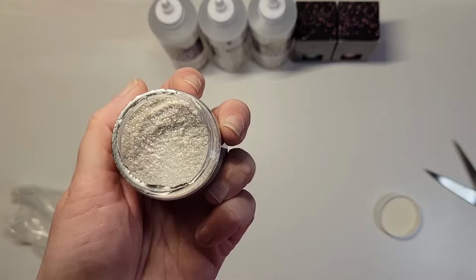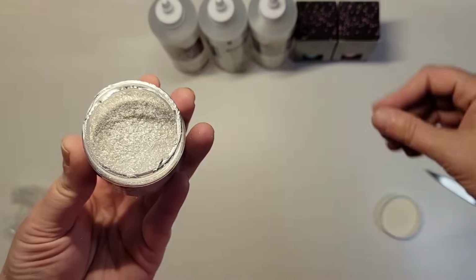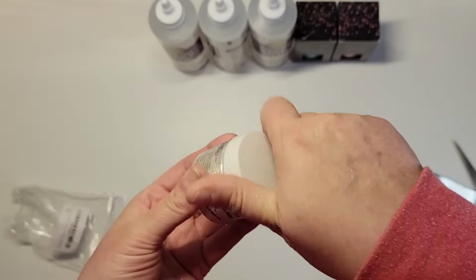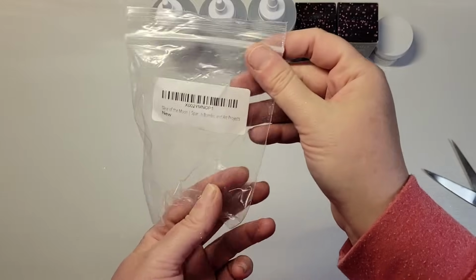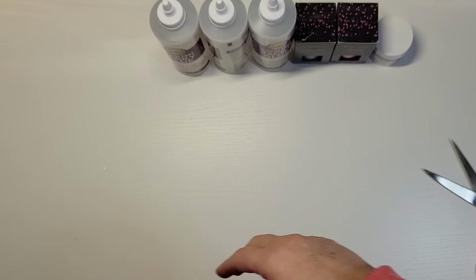So here is what this one looks like. Really, really pretty. So I'll be anxious to see what that one looks like. Slice of the moon for art projects.